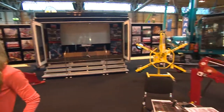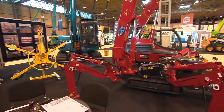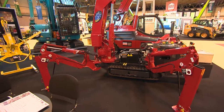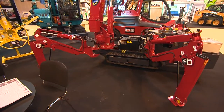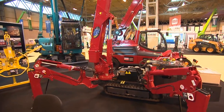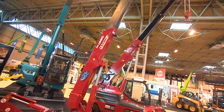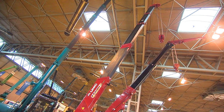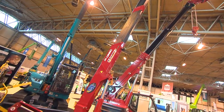On the stand today, we have spider cranes, which are for restricted access, which means that they're manoeuvrable and they can get into position. But when the outriggers are spread out, they can lift disproportionately larger capacity in relation to their own weight. We have crawler cranes, which means that they can move around site, which is a bit more rough terrain, and they can lift loads at a significant distance away from the actual machine itself.